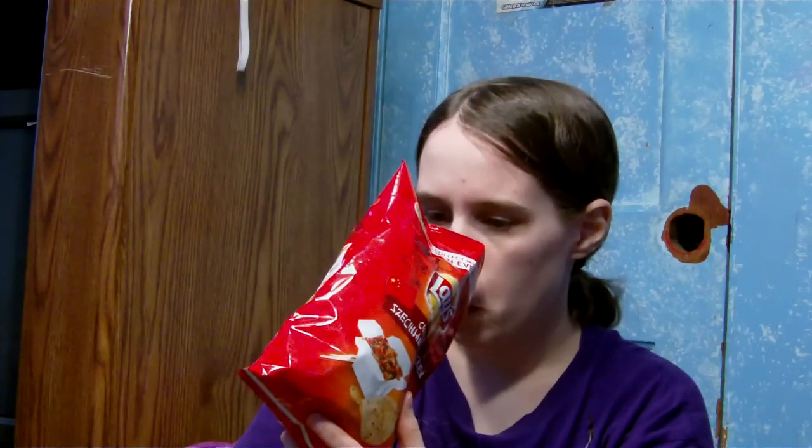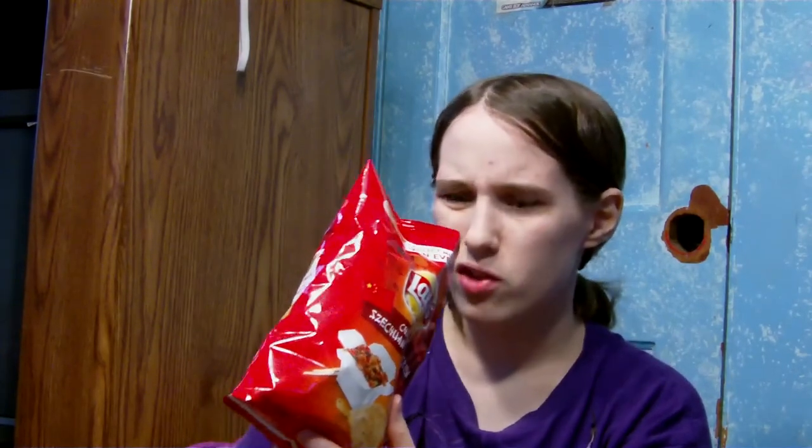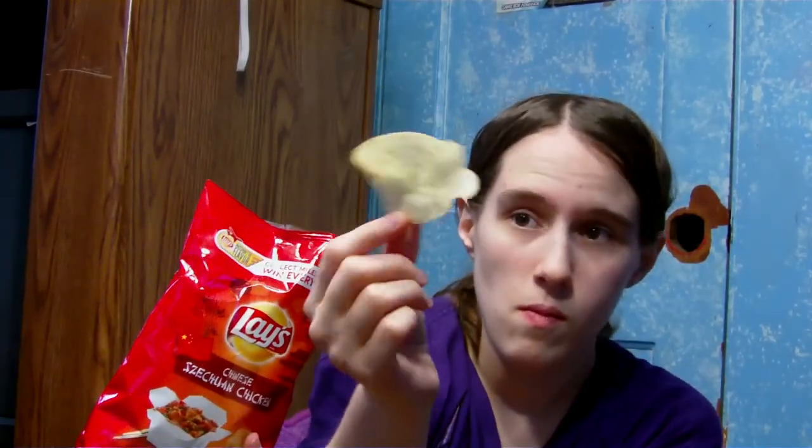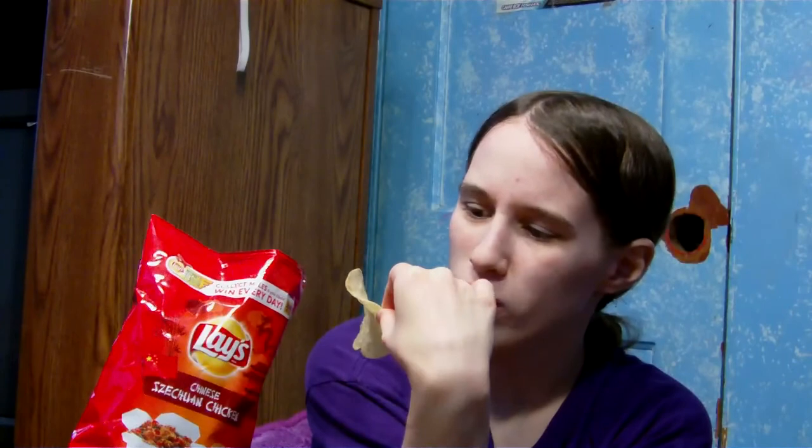It's like with the picanha. I smell regular Lay's in here. The hint of something else. Might be the spices. Get a big old chip here. It honestly looks like a regular Lay's chip with a bit of spice in it, but... Let's see.